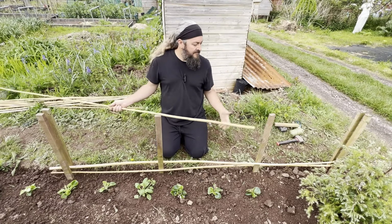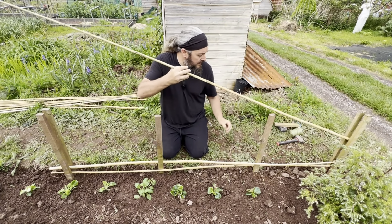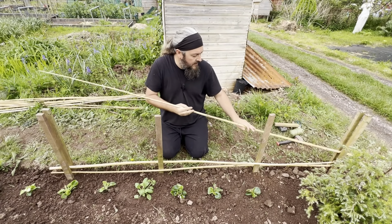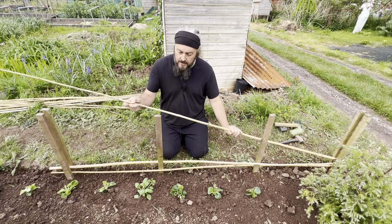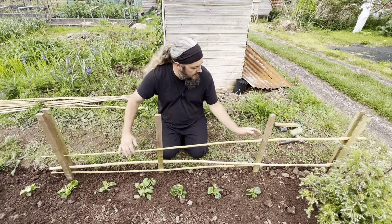So we'll take the third one. This time we're going to go with the thick end because we just used the thin end. Same as the first one. Push it in, twist around and slot into the hole at the end.